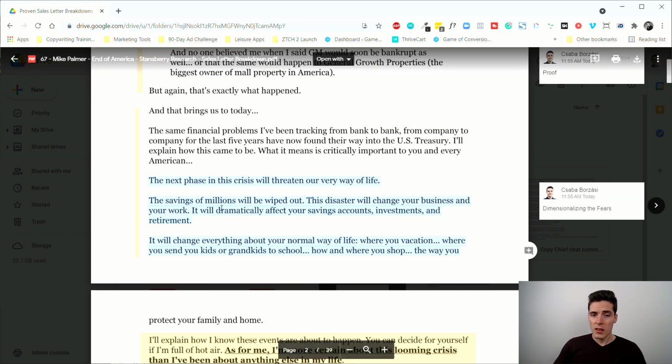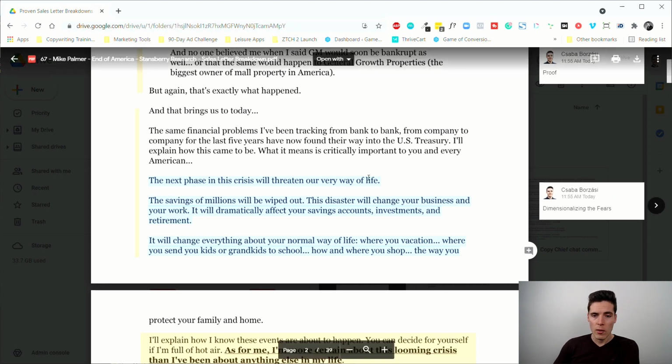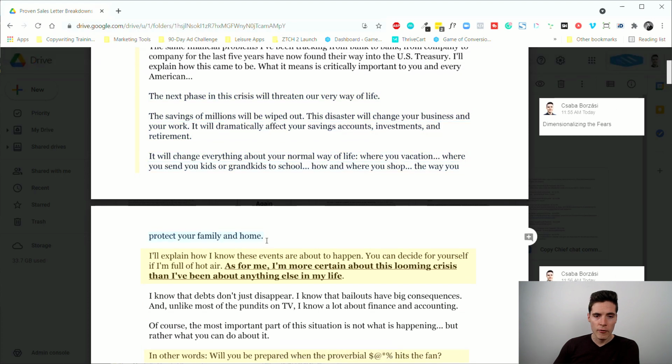The savings of millions will be wiped out. The disaster will change your business and your work. It will dramatically affect your savings accounts, investments, and retirement. It will change everything about your normal way of life, where you vacation, where you send your kids and grandkids to school, how and where you shop, the way you protect your family and home. So all these things are dimensionalizing the fears that our target audience already has.